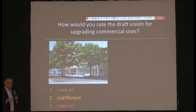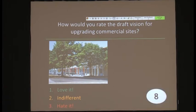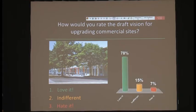Next question. We realize this is a little tricky, and we don't mean to be tricky, but you don't have enough information to know for sure about every little detail, like how much does it cost. So we just wanted to see, if you woke up in the morning and your part of James Island was like that, would you be for it? How would you rate this draft idea of upgrading the commercial sites? 1 for love it, 2 for indifferent, 3 for hate it. 5 seconds. More people voted this time. Okay. Another popular idea.